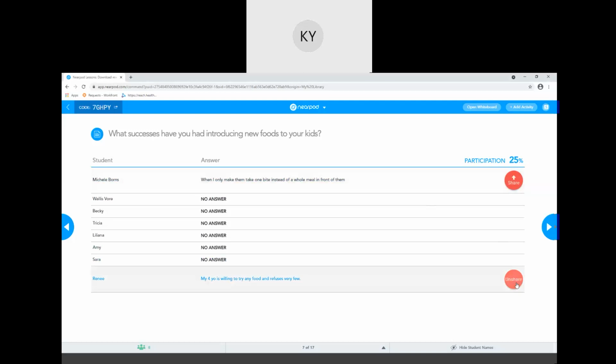And then it looks like my 4-year-old is willing to try any food and refuses very few. So that's great. We've got a few different answers here. Maybe one more minute, see if anyone's still finishing up typing, and then we can move on to our next question. I got something in the chat box from somebody who wrote they've added a few things into muffins and scrambled eggs, things like quinoa and cauliflower rice or diced veggies, which is a great idea.